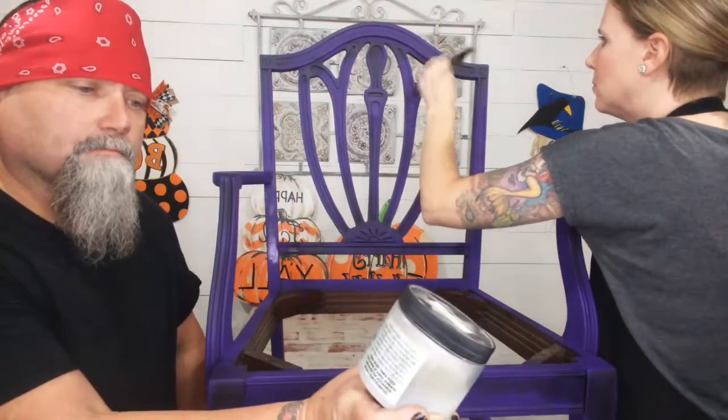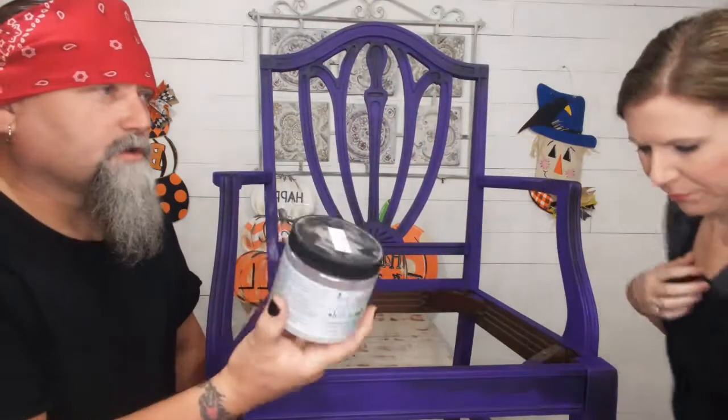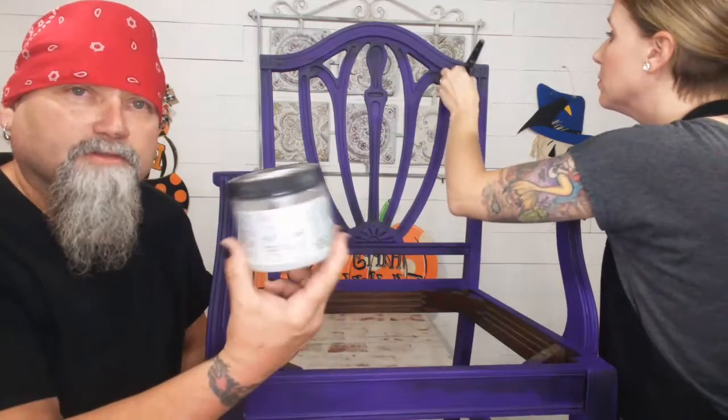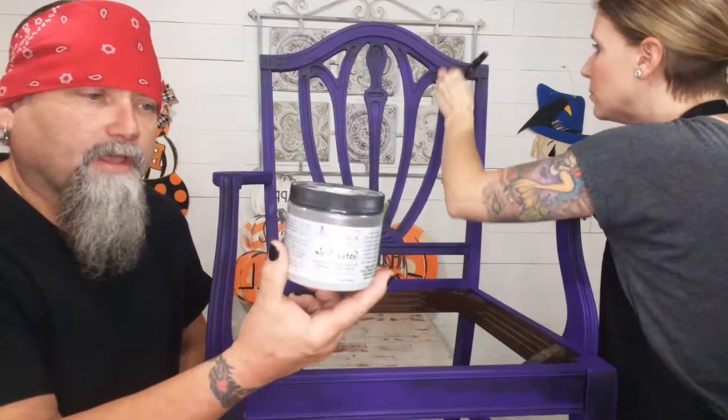It repels water. So if you're going to have a piece of furniture that you're going to have drinks sitting on top of, this is perfect because it won't ruin your paint.